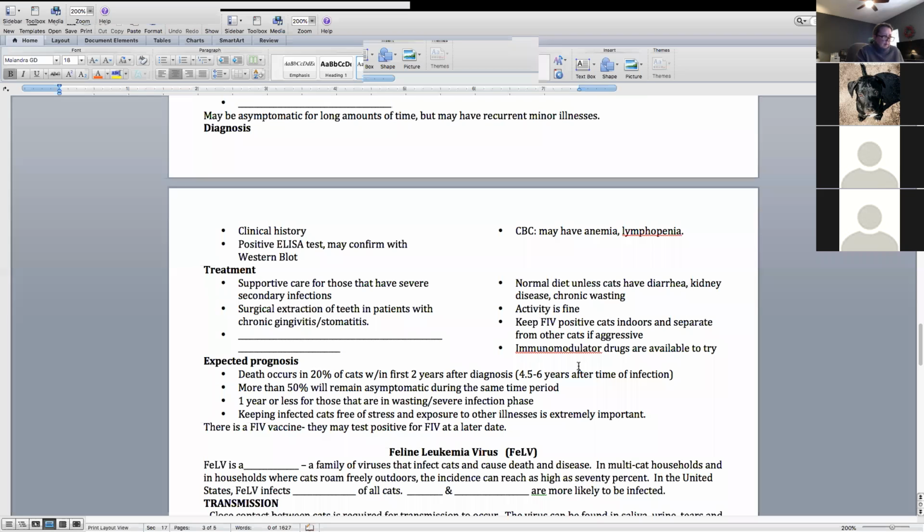There are immunomodulator drugs that try to treat this. I have the older book, so I have to get you the page. My newer book is in here. But there's a drug called interferon, and interferon is an immunomodulator that's supposed to try and boost the immune system. It is, though, fairly expensive. So some of these immunomodulator drugs that try to boost the immune system, again, it's not killing the virus, it's just trying to support the immune system, do not always work.